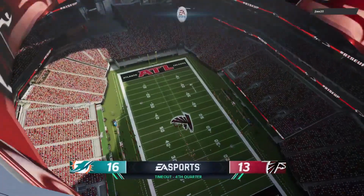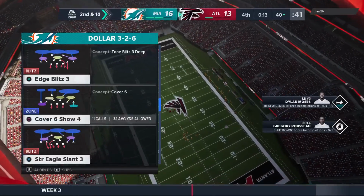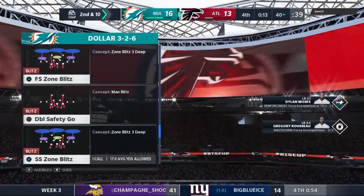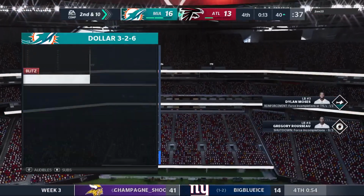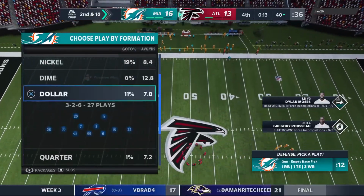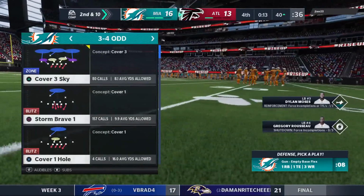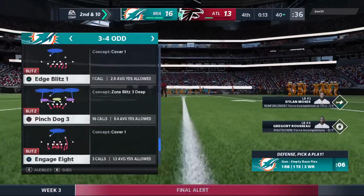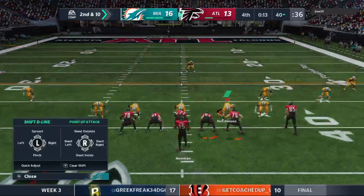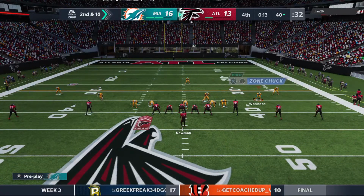Now the Dolphins going to burn the first of their timeouts. That'll leave them with 2 remaining. We'll be back after this. So 2nd down and 10. Once again, they'll go from the 40.